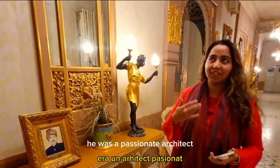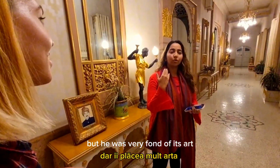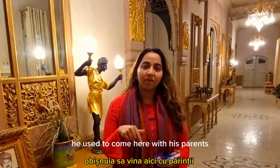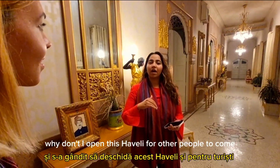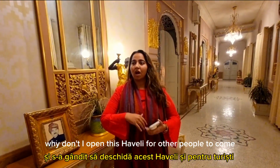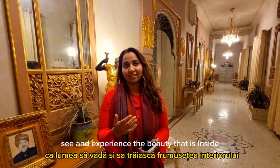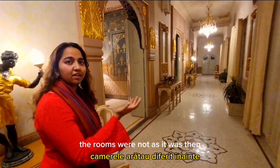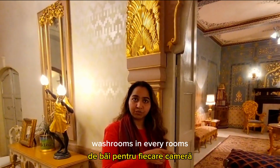He was a passionate architect, although he studied commerce in college, but he was very fond of art, architecture, paintings and everything. He used to come here with his parents for summer vacations once a year. Why don't I open this Haveli for other people to come see and experience the beauty that is inside? So a lot of construction took place. The rooms were not as they are now. They were just big storage rooms. We started with the construction of washrooms in every room.